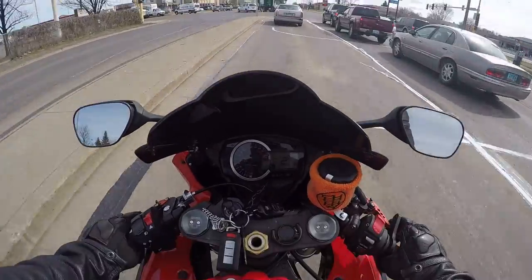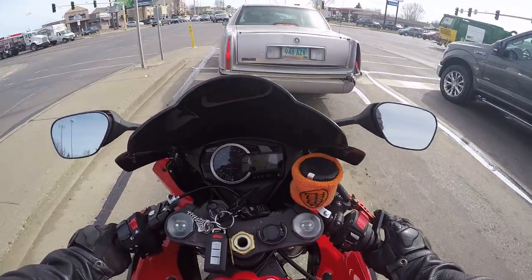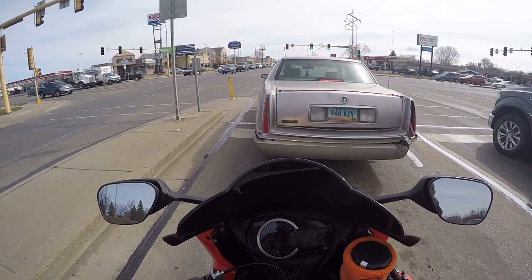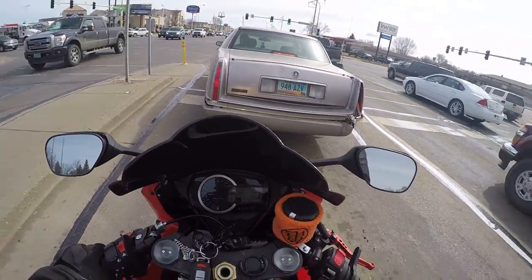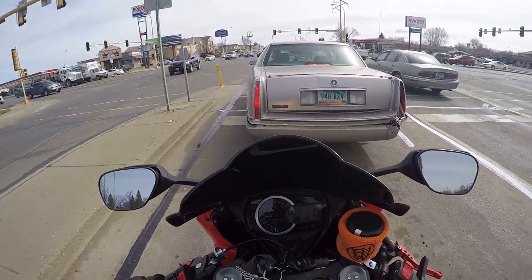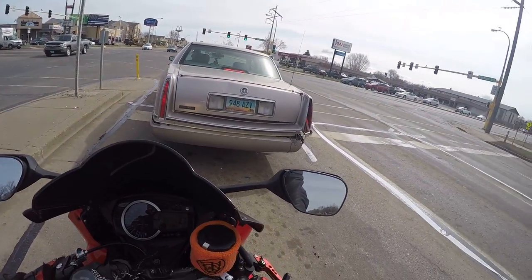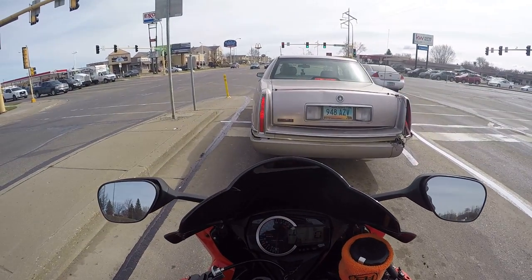Speaking of the power on the Gixxer, if you're looking to buy a liter bike to haul ass on the streets, but for a good price, the Gixxer's the way to go. You're gonna have one of two: the Gixxer or the CBR 1000 RR. Those are gonna be your two kind of low-priced models for the liter bikes that are a little bit more friendly on the wallet, but they're still gonna give you the speed and power you need.